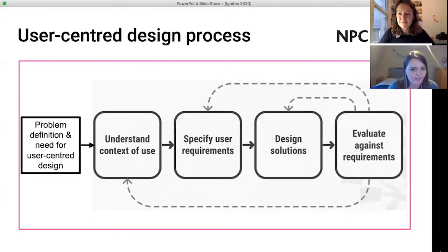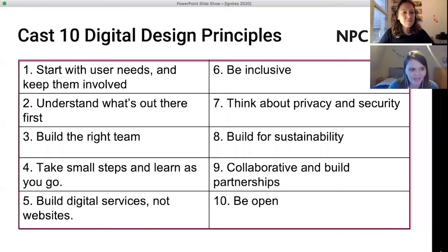So if we could skip over to the next slide, Nick, we'll talk a little bit about how we're being guided in this process. So one of the principles that we're applying into our work and methods is the CAST design principles. We think they're a really great set of principles for underpinning a lot of your work, whether that's a product build or running a digital service. And we're being guided by all of these principles, but I'm just going to highlight a couple that we found really interesting.